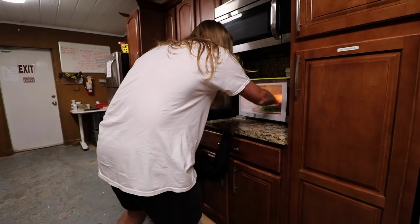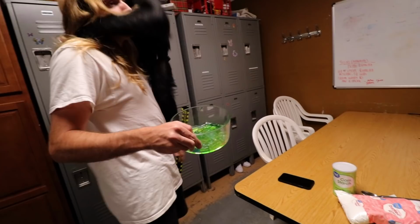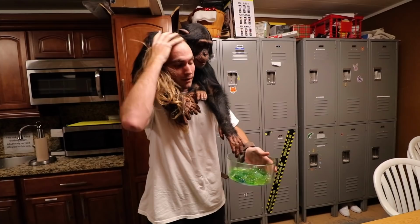Ooh, these gummy bears are melted. Look at that. They're all smushed down. I think they're melted enough. We're gonna have to see. Limbani, come up on my shoulders, please, sir. Thank you very much. Shoulders. All the way. They're so smart. He knows all the commands that we've practiced with him just because we've done it so consistently.